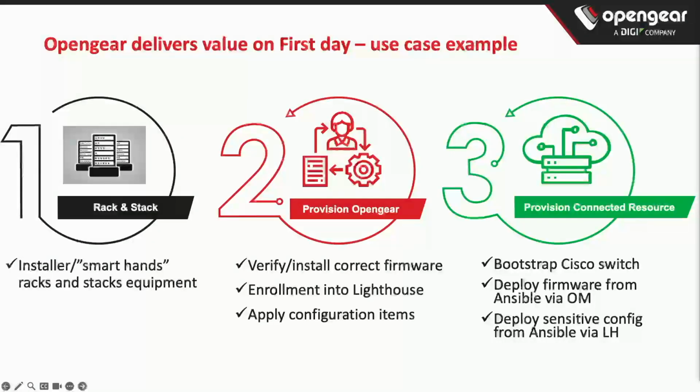Now the network admin, sitting comfortably wherever, can see that node being ready to be enrolled. The node can be enrolled into our Lighthouse platform. Of course, there's going to be a verification that the correct firmware version is in there, and it will only be enrolled once it meets the criteria. And then once the Opengear appliance is enrolled into Lighthouse, this is pretty standard, where there's not a lot of new stuff in here.